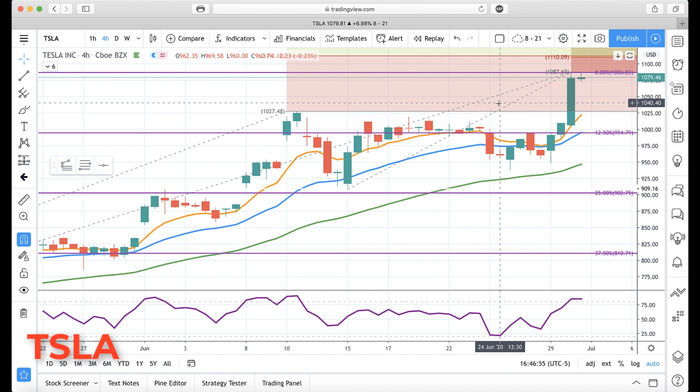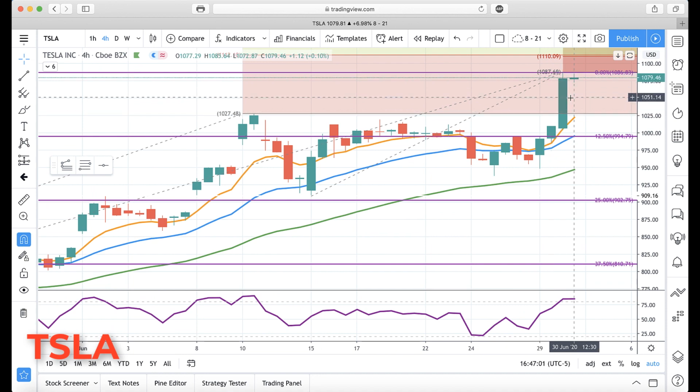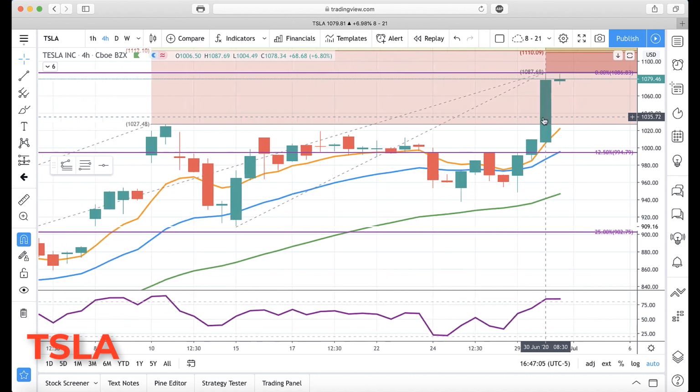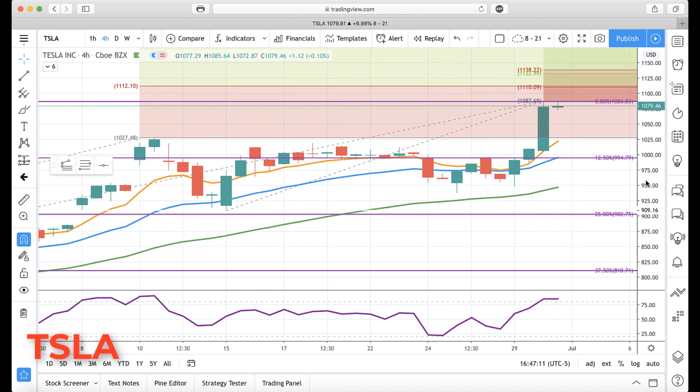We were doing some Tesla stuff intraday, already updated all the levels. It did go through all the levels. If you want to reference them again, they're on the last video we did. But we went through all the levels and got a pausing bar, which now gives us new areas to watch.